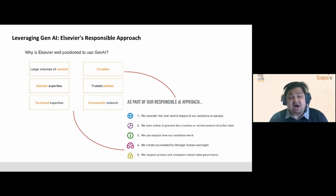So, as part of our responsible AI approach, we consider the real world impact of solutions on people. We take action to prevent the creation and reinforcement of unfair bias. We can explain how our solutions work. We create accountability through human oversight. We respect privacy and champion robust data guidelines. These are our responsible AI principles.